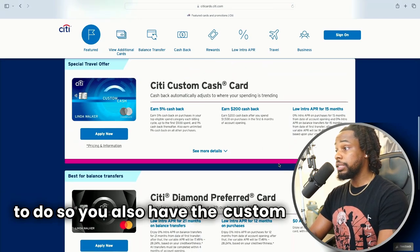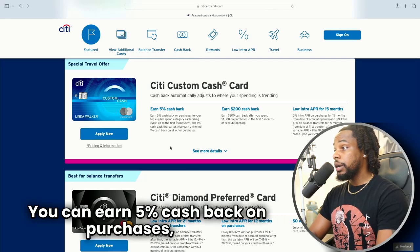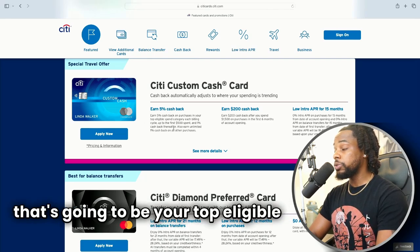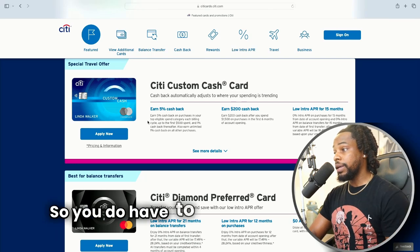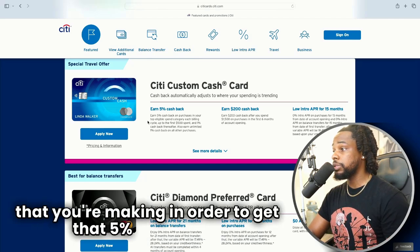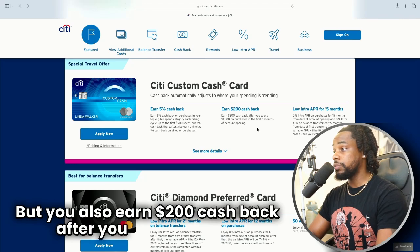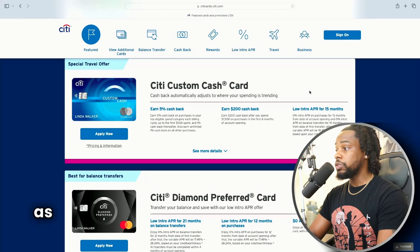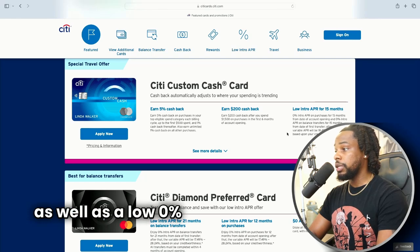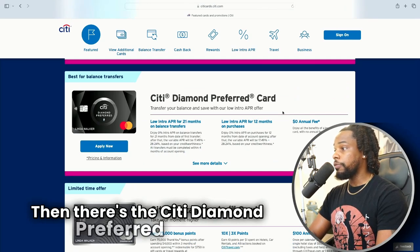You also have the Custom Cash. You can earn 5% cash back on purchases in your top eligible spend category. So you do have to have a particular type of purchase that you're making in order to get that 5% cash back. But you also earn $200 cash back after you spend $1,500, as well as a low 0% APR for 15 months. Then there's the Citi Diamond Preferred card.